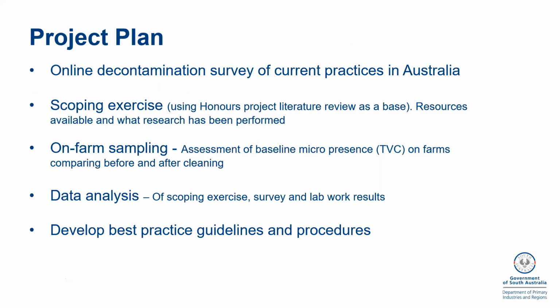The plan was to carry out an online survey of the current decontamination practices used on poultry farms in Australia, and also to do a scoping exercise using an honours degree student project to do a literature review as a base for the project to determine what resources were available and what research has already been performed. We plan to do on-farm microsampling as a comparison before and after cleaning to develop a baseline to compare the efficacy of cleanouts. And of course, data analysis to be carried out on all of the above. And from this, develop the best practice guidelines and procedures.